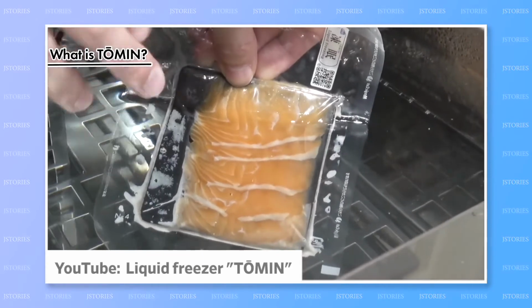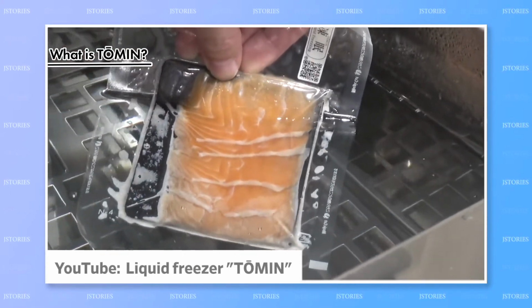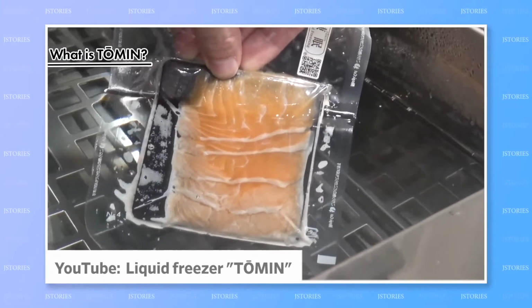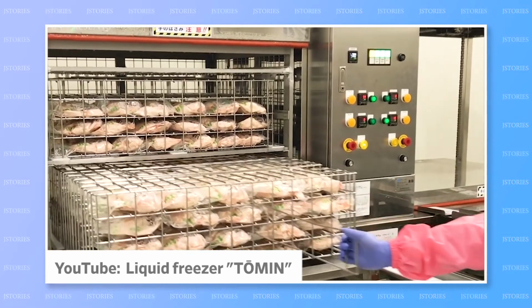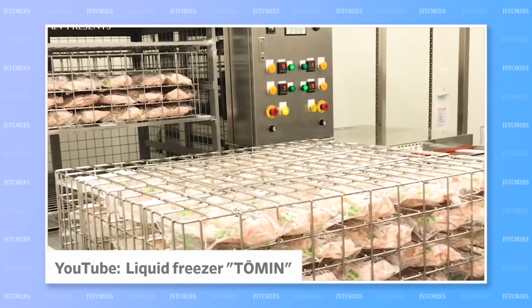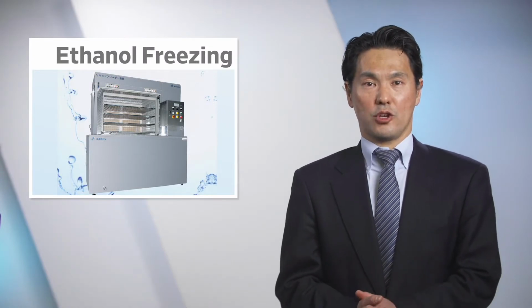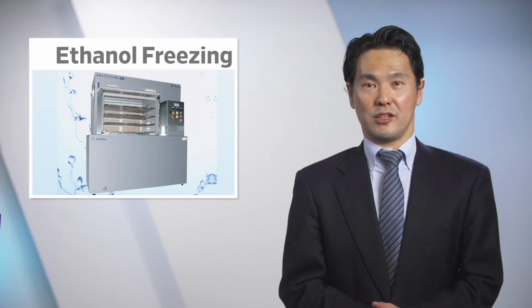Its so-called liquid freezing technology involves putting packaged food in ethanol at -30 degrees Celsius and freezing it instantly. The company calls its freezer products based on this technology Toming, which also means hibernation in Japanese. Technicon is expanding its offices in Japan and told J Stories that it may expand overseas in the future as it's getting international attention.